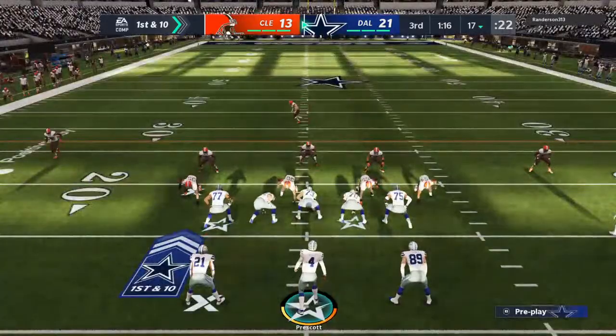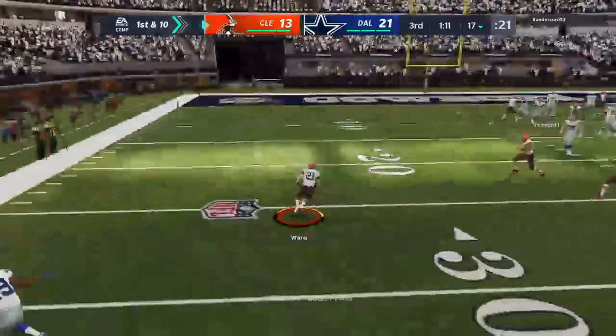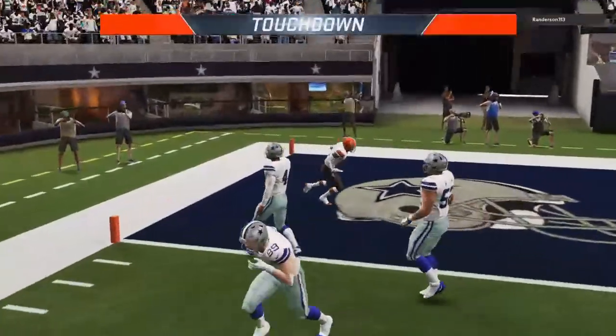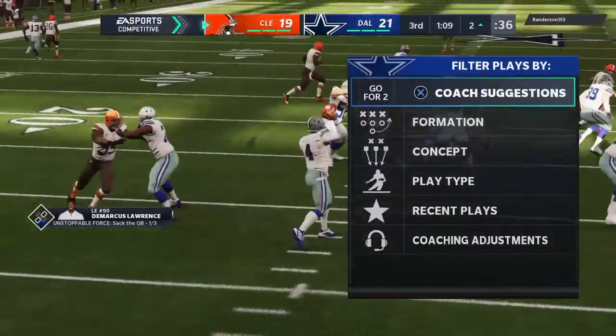So from the 17 now, here's a 1st and 10. Out of the gun, here's Prescott. Looking for Cooper, and it's intercepted. Picked up by Denzel Ward. And he takes this one back into the end zone. And the Browns defense has a touchdown.